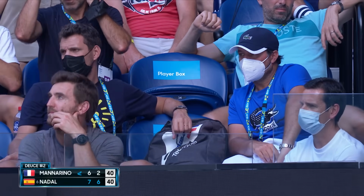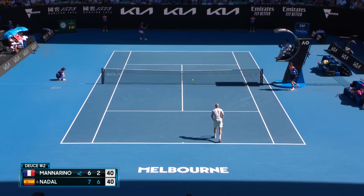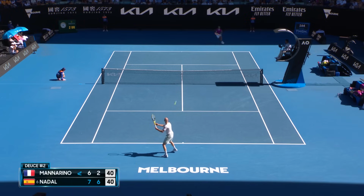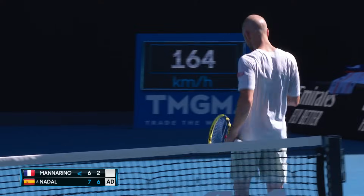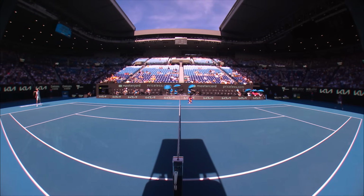Here's the French camp, Sébastien Grosjean in the blue. What a player he was. Paul-Henri Mathieu to the left, second row, part of the French Tennis Federation. The coach just in front of them. Sébastien Grosjean now, the French Davis Cup captain.